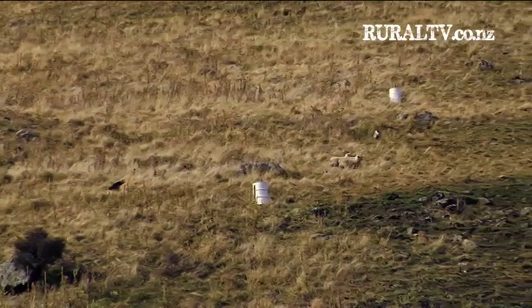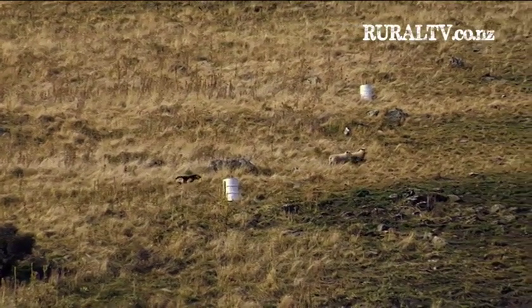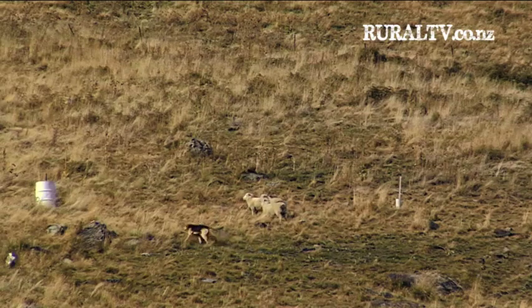Very, very good. Well done, and that was great shepherding, really. That's the sort of thing you have to do at home sometimes, isn't it? It is, yes. You did well to get them back from the scrub and put them through the top. Well, thank you.